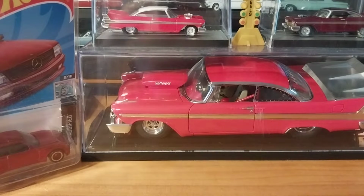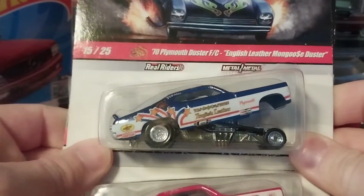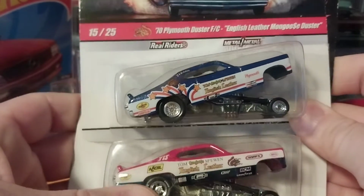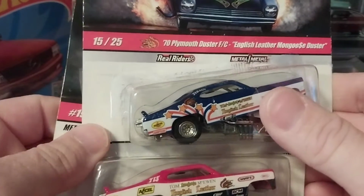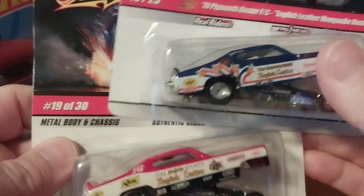Today, we're going to unbox a couple of Mongoose Dusters from the Dragstrip Demons line. It is these two guys here, one from each series. This is the first series from 2009. This is the hardest one to find of the two, although they're both getting hard to find. This is from the 2010 lineup. As you can see, 15 of 25. That one was 19 of 30.